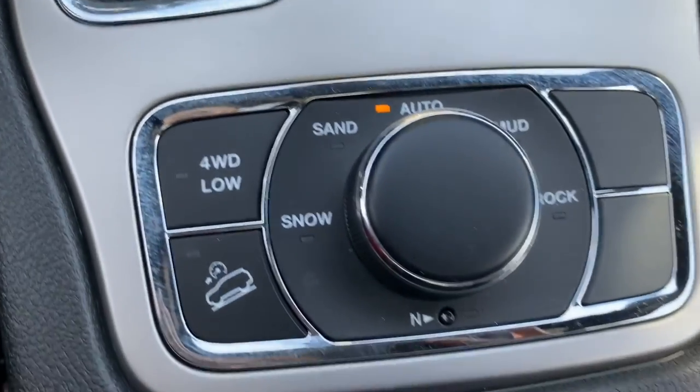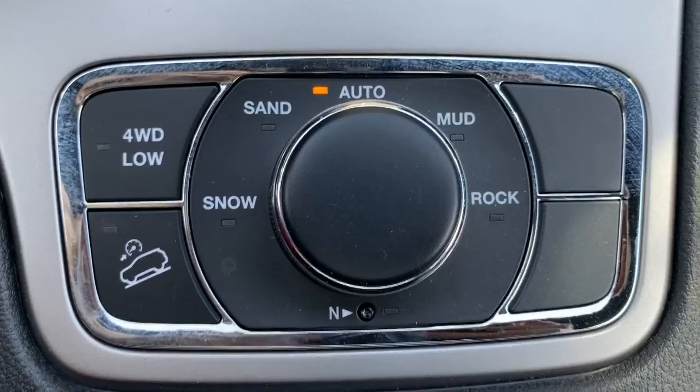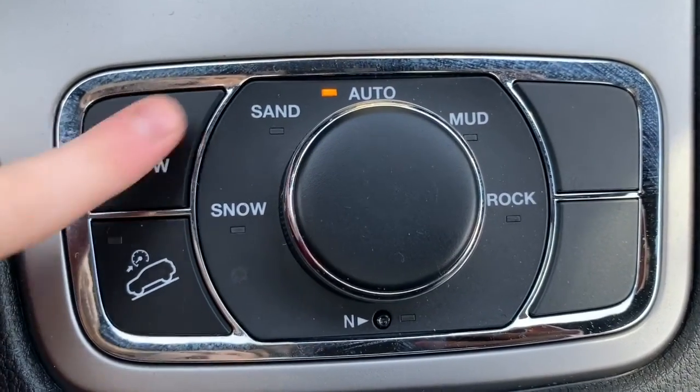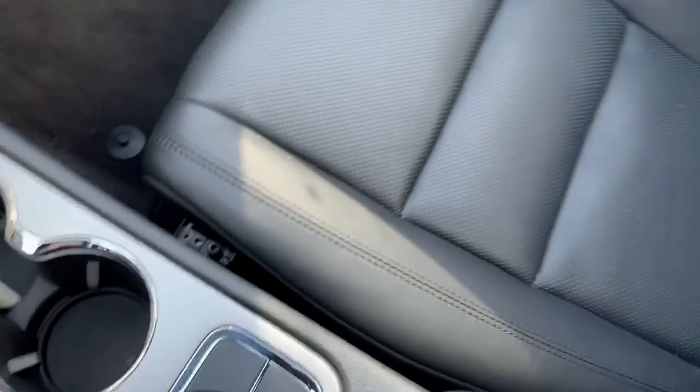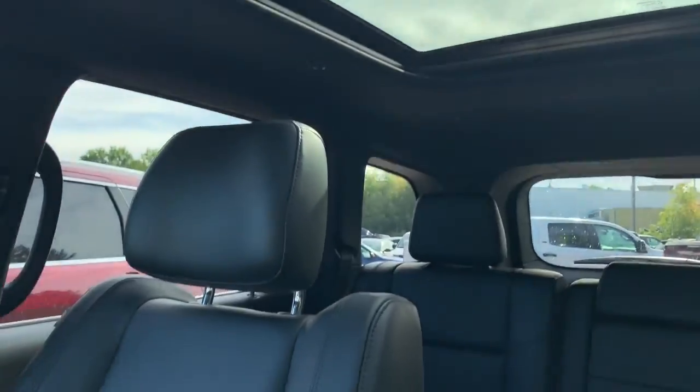It does have the Select-Terrain system, so you can pick the road condition or you can let auto do its work by auto adjusting the dynamics of the vehicle to match the road condition. The seating in here is premium leather seats. Again, they are heated and ventilated, and it does come with a dual pane panoramic sunroof. So we'll go take a look in the back seat.